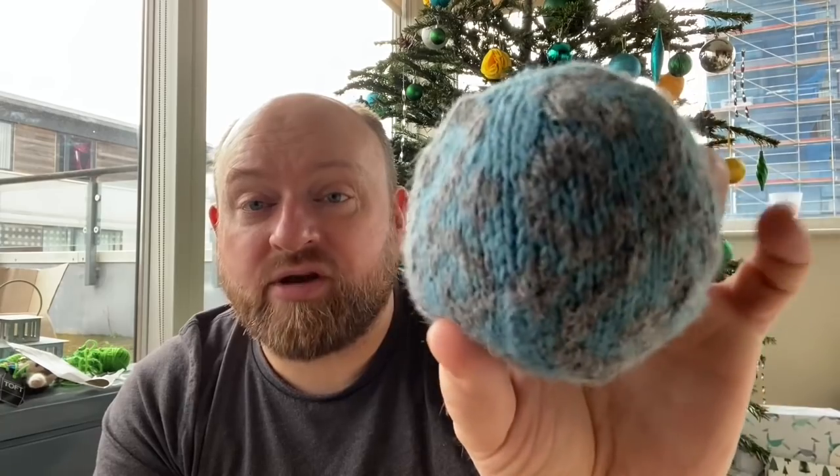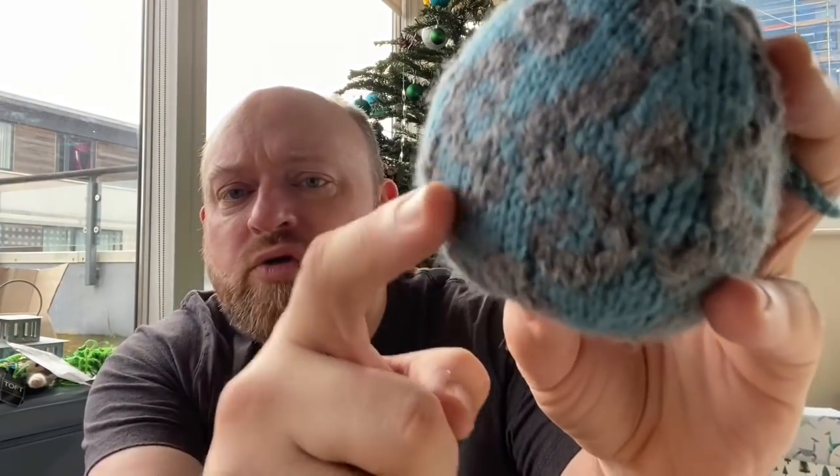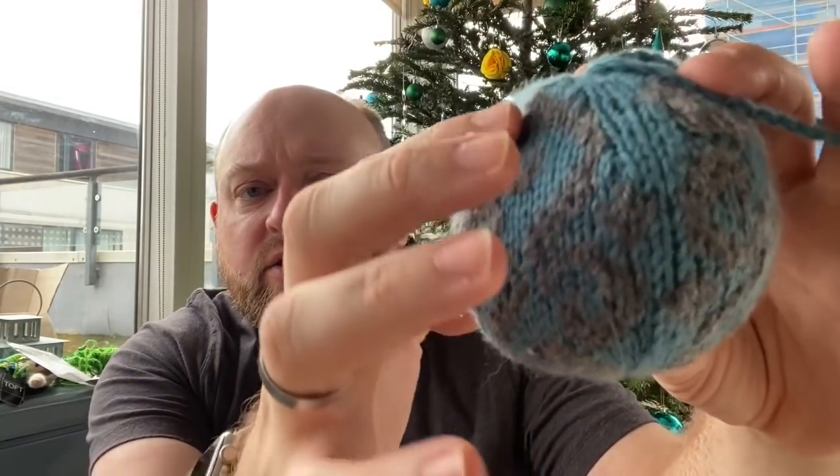And you can't really tell what this is. So this is really, really low contrast with the blue and the grey. And I was halfway through it and I contemplated stopping, ripping it back and doing it again. But I thought, no, embrace the randomness, which is what I've done. The thing with this one is you can't really tell what the pattern's meant to be anyway. It is this very sort of moving, fluid, grey pattern.